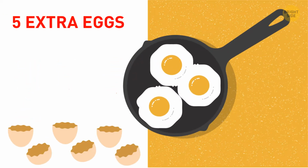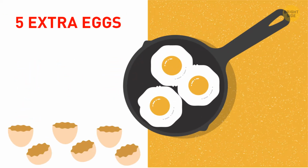The cook broke 3 eggs and cooked them. It leaves us with 5 extra eggs, which should be more than enough for Oliver.